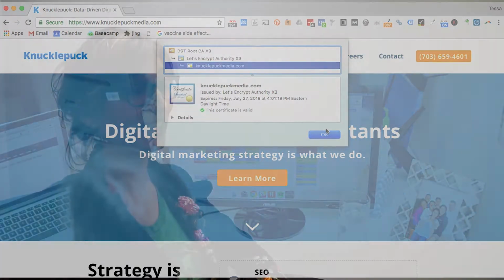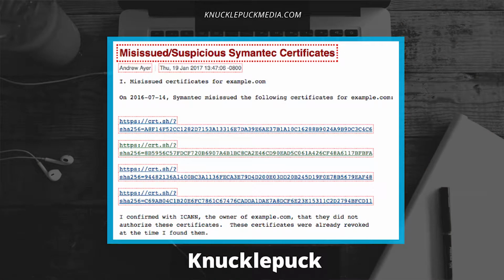Unfortunately, not all SSLs are created equally. Last year, engineers at Google and Mozilla investigated certificates Symantec companies issued after reading a complaint from SSLMate founder Andrew Ayer. These engineers discovered that Symantec had issued over 127 certificates that did not comply with the CA/B Forum standards. They looked deeper into the issue and found even more certificates that never should have been given.